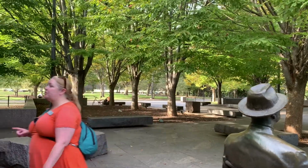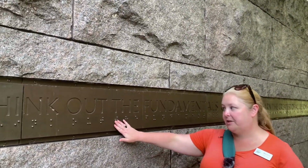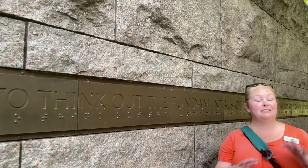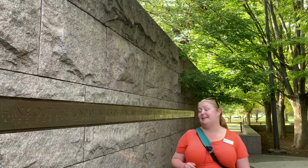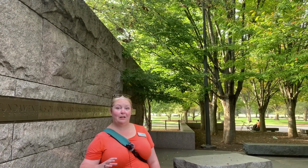Now, one thing to be sure to notice, not just here but throughout the rest of the memorial, is you'll notice there's actually Braille here. This memorial is designed to be as accessible as possible to visitors. So the entire memorial was designed to be wheelchair accessible, which makes sense for Roosevelt, but also to be accessible to visitors who might be visually impaired as well. So you'll see Braille elements as well as other tactile elements in the memorial.